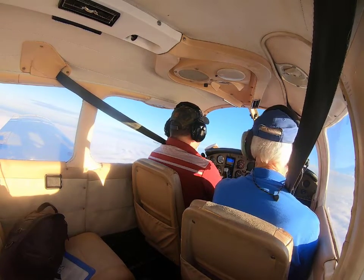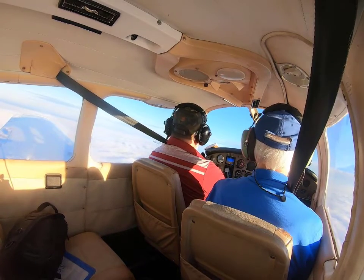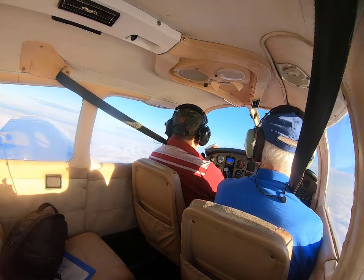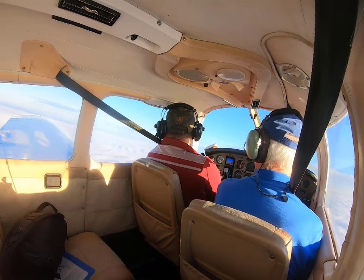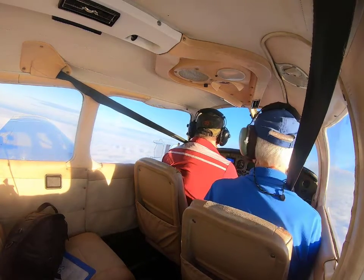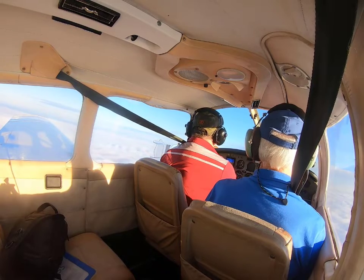55 Sierra, roger. Traffic, 11 o'clock, 4 miles, Cherokee, 3,500, inbound to the airport, south-southeastbound. We're looking for the traffic, 55 Sierra. Oh, he's going back to the airport. Cherokee, good call. Over the VOR, currently at 3,000. Looking for the traffic, 93 Foxtrot.